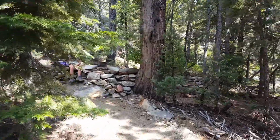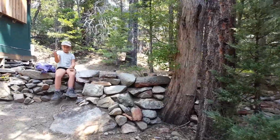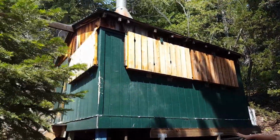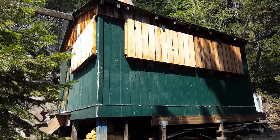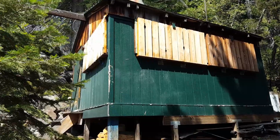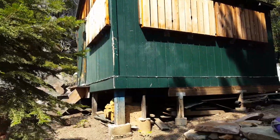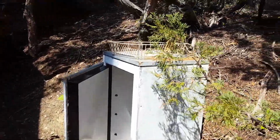Tucked away up in this little corner, we could see that someone has made a little dirt patio. And there's Lola. And here is a little tiny hunting cabin, or I don't know what this is, but it's in good condition. It's been maintained. So let's be respectful and go check it out. Let's check out the outside first.